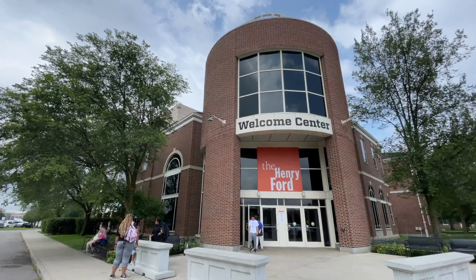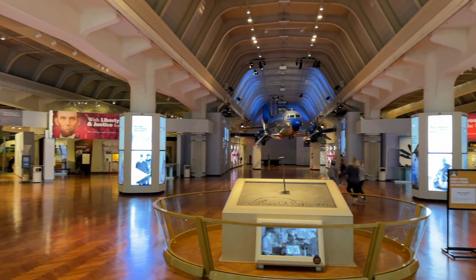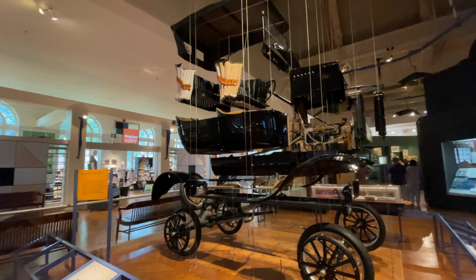This, of course, was founded and started by Henry Ford, and it is one of the largest museums in the country, and it is probably mostly unknown outside of Michigan. So you should definitely come and check it out.